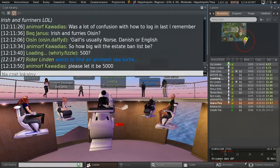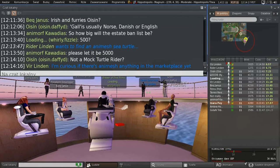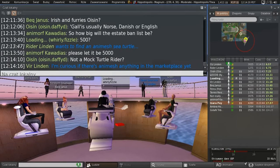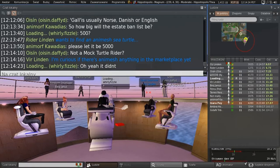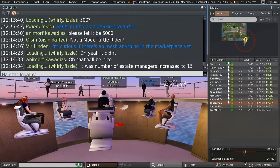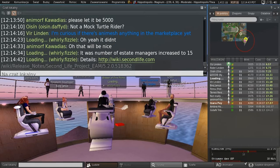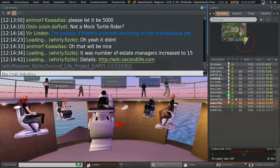I don't actually know whether that number changed or not, but what did change is that you now can see who added someone to the estate ban list and when. So you get to edit it in much larger windows and so forth. And the number of estate managers increased, right? Right. So while we may not have made the number you can ban bigger, we did make it easier to manage the list. Those of us who have to manage estates, thank you very much.